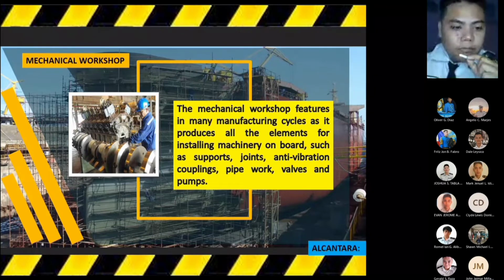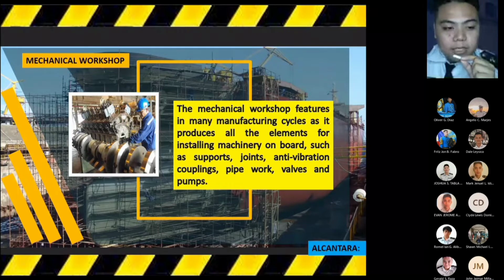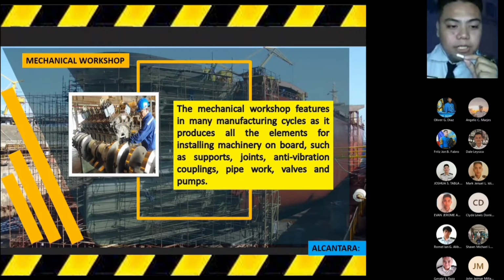The mechanical workshop features in many manufacturing cycles, as it produces all the elements for installing machinery on board, such as supports, joints, anti-vibration couplings, pipework, valves, and pumps. Numerous operations are carried out here, such as cutting, molding, welding, cleaning, and sandblasting of the metal parts which form part of the machinery on board.